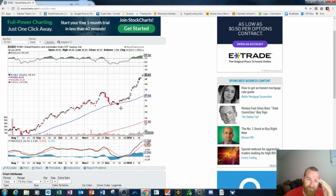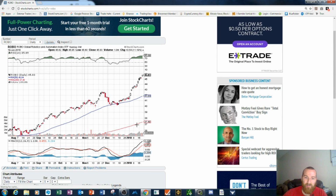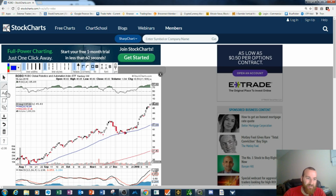So using each of those measurements, basically, anything over 70 is considered overbought with RSI, and that's what I go off of when I do my long-term ETF investing. And whenever we come to one of these support lines, like the 50-day or 200-day, or if you have previous resistance from the past, you can draw lines on the chart, annotations, and you can do this all on stock.